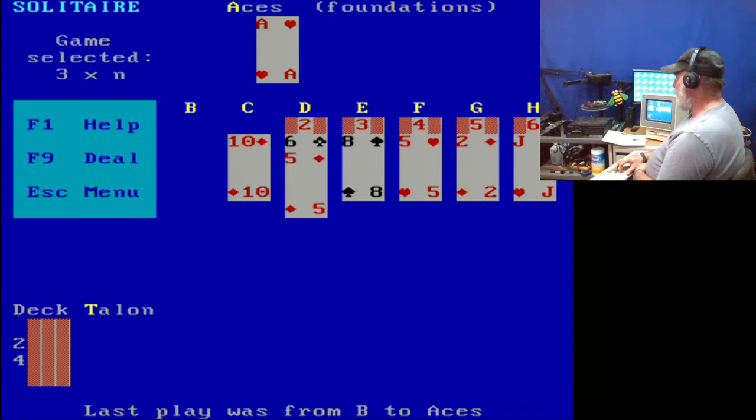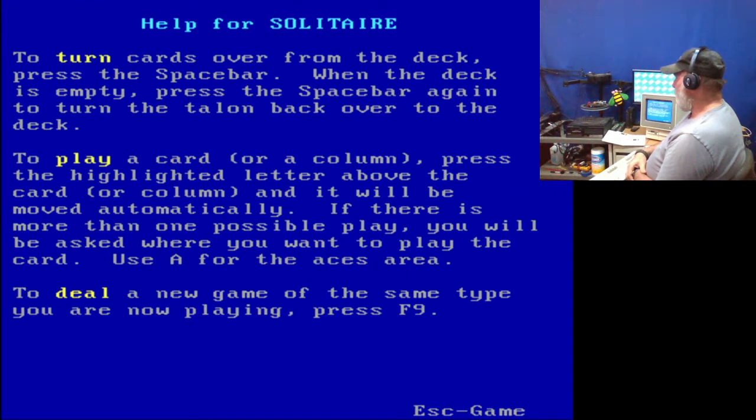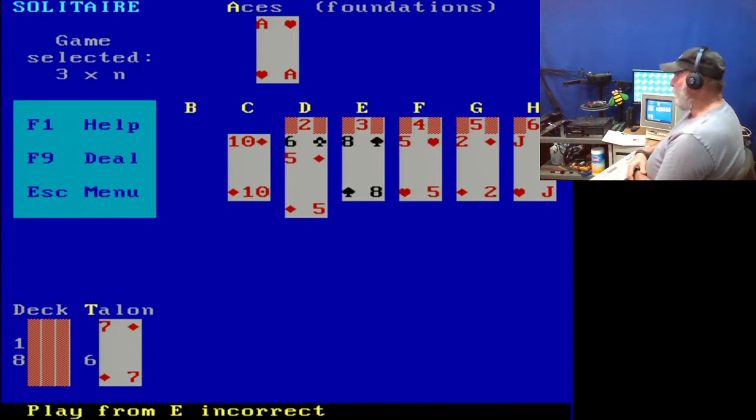So, okay, it's a space bar. Okay. So we do that to E. Now, how do we? Highlighted letter above the card. Oh, T for, I just barely see it's a different color. Okay.